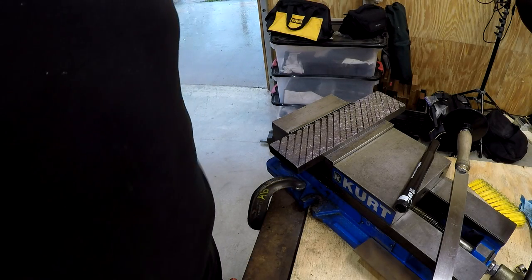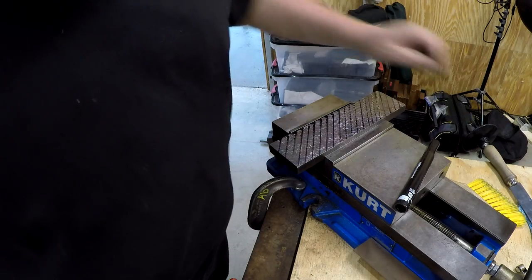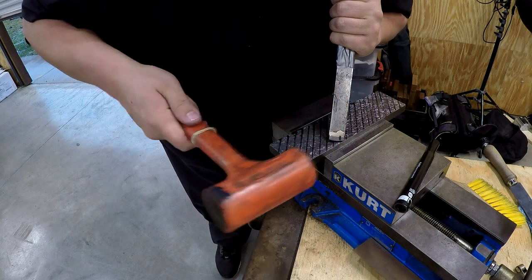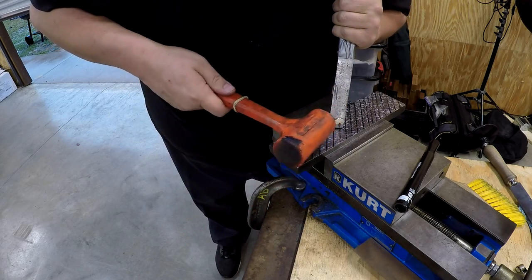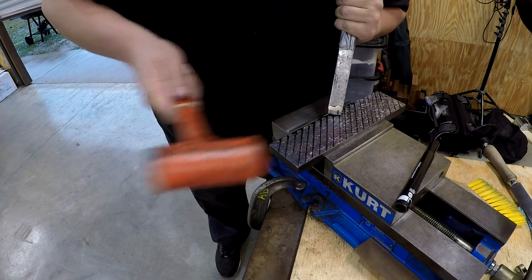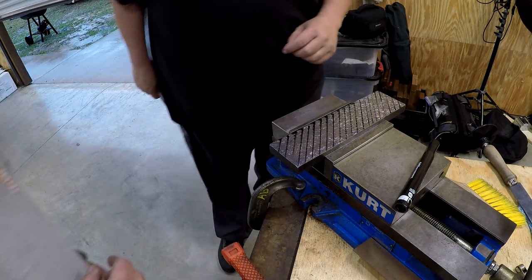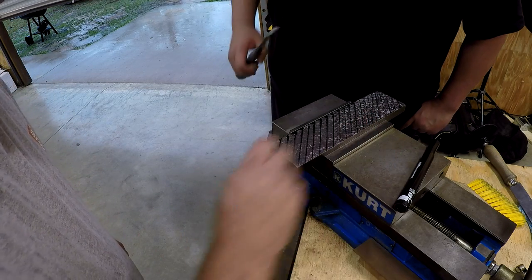All right, I'm practicing half moon flaking for the first time. I've already done a few. I'll get a tighter shot here in a minute. That looks really good. Well, thank you. That's my first practice strokes right there.